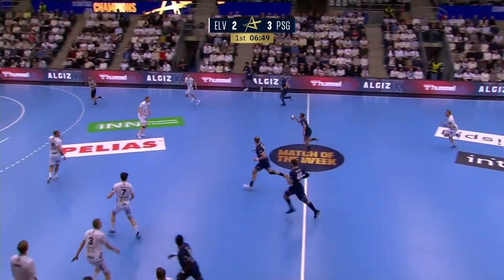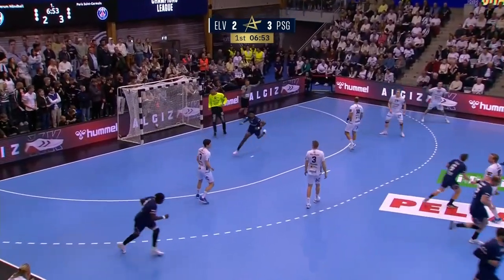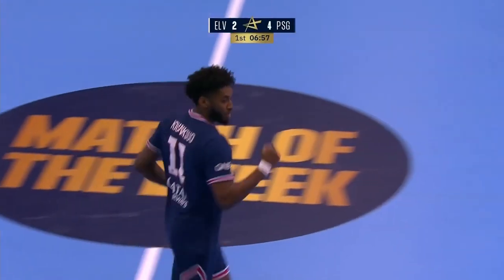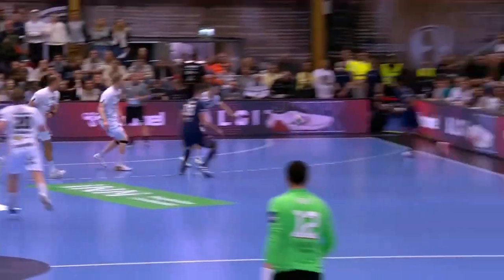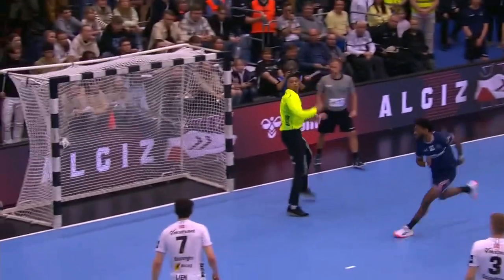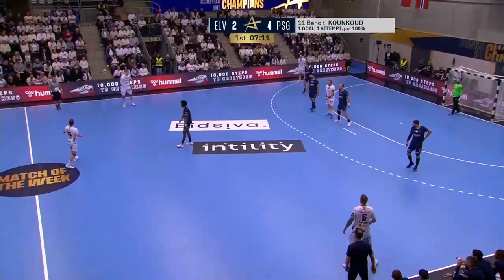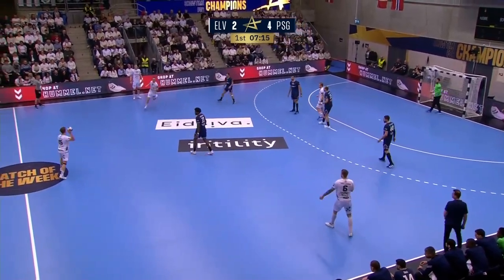And away come PSG again with Luke Stein taking it over the halfway line. Ball out to the right wing. That's good movement and a good finish as well by Benoit Kongu. And PSG take a two-goal lead for the first time today. That's how dangerous they can be. And it wasn't like Elverum was slow in getting back. They just didn't stop the wave of counterattack coming from PSG.